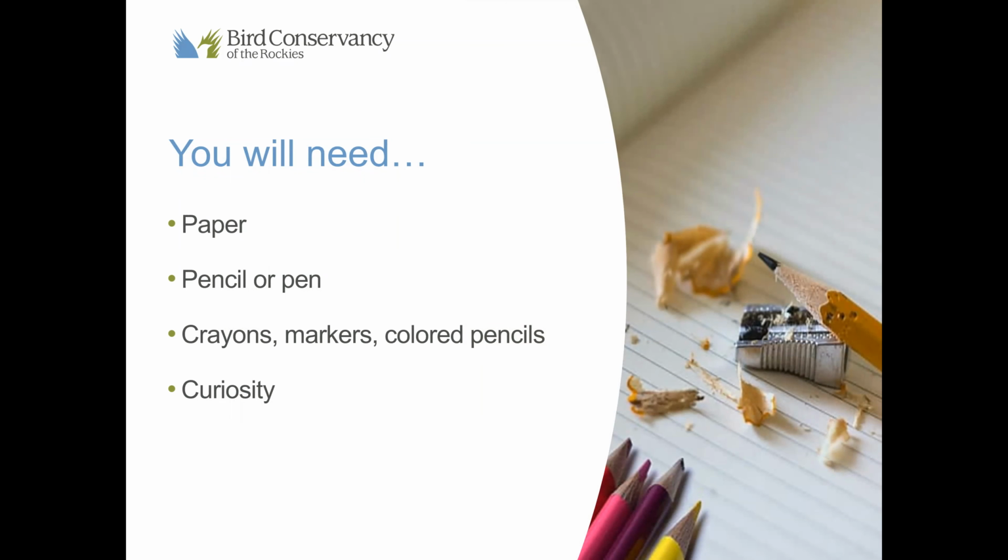All right, so for our next activity, we're going to take everything that we learned about all of these cool adaptations, and you're going to have some time to design your very own bird. So make sure that you have some of these materials at hand. You'll need paper, a pencil or pen. If you have crayons, markers, and colored pencils, that helps as well. And be sure you have some imagination or curiosity, because you can design whatever kind of bird you want.